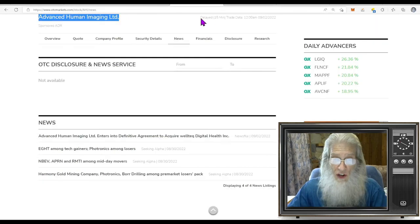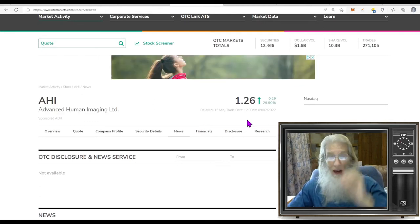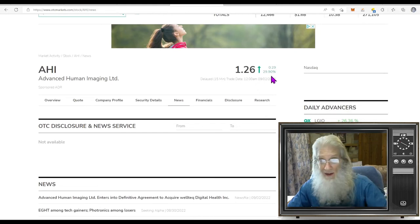Now, this is their ticker over here, AHI. They finished the day at $1.26. Now, today's news is right there, and they did jump. That is just a pullback. They were up over 150% on this news today, and it did fall back.